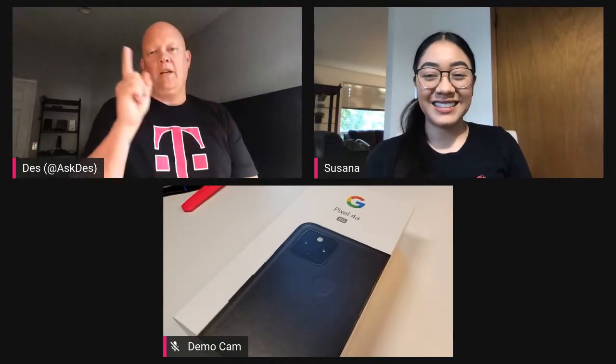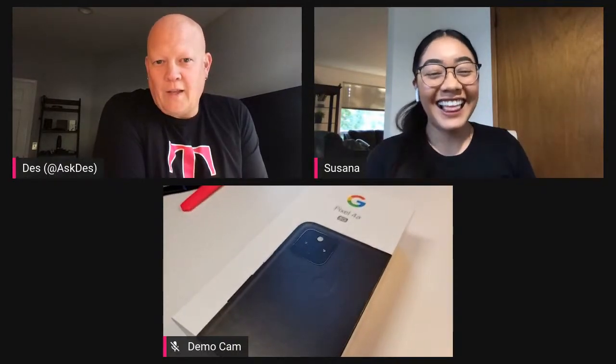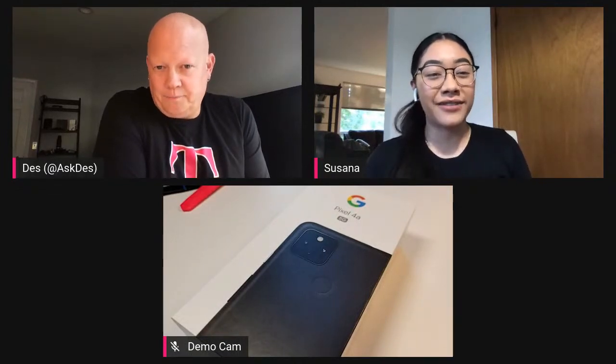So the screen is bigger, so many questions already. What about the processor, Susanna? I don't have a cheat sheet, but both the Pixel 5 and the Pixel 4a 5G have a 765G processor. And battery? Yes, the battery on the Pixel 4a 5G is a 3,800 milliamp hour battery versus the 5, which has a 4,000 milliamp hour. So not so much of a difference there. Pretty much the same.